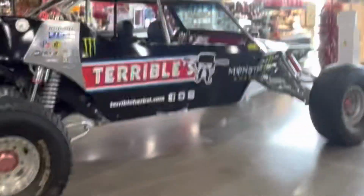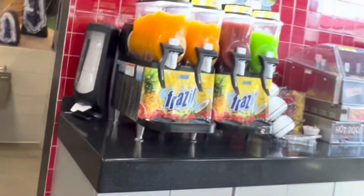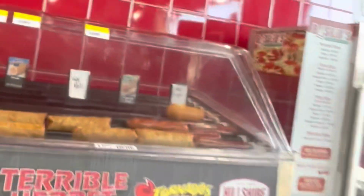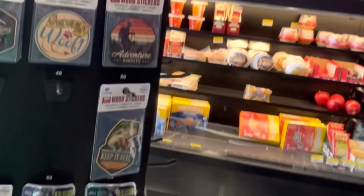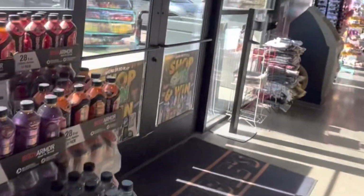Oh, look at the car, you guys. Look at the ride. So they have all kind of Java. If you're into coffee, they got jewelry, stones, all kind of stones and rocks. Oh, slushies, my favorite. These are good. Oh, they have, what are those, egg rolls? Okay, they got all kind of stuff, you guys. Oh, they have stickers. Permanent stickers. Novelty items. Apples. So, if you guys are in Quartzsite, check out Terribles.